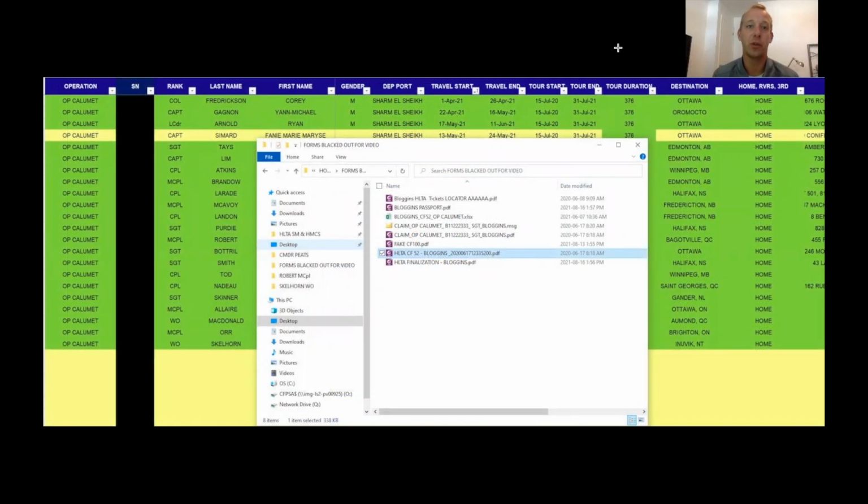Now we're ready to build members folders for HLTA. So I've shared a screenshot here so you can see all the files that are required. Now keep in mind, this is more of a finalized HLTA claim, so there's going to be stuff in it that we haven't got to yet, such as their claim information and so on.